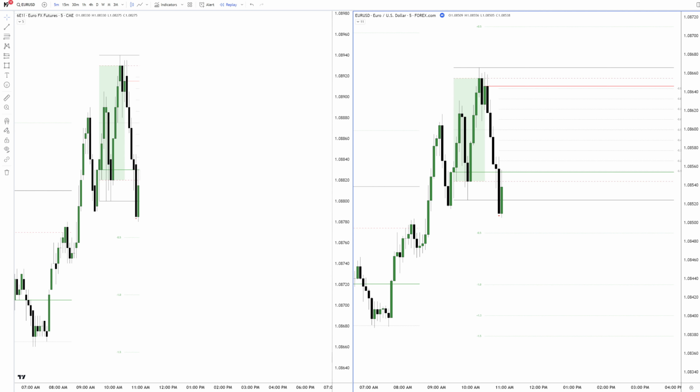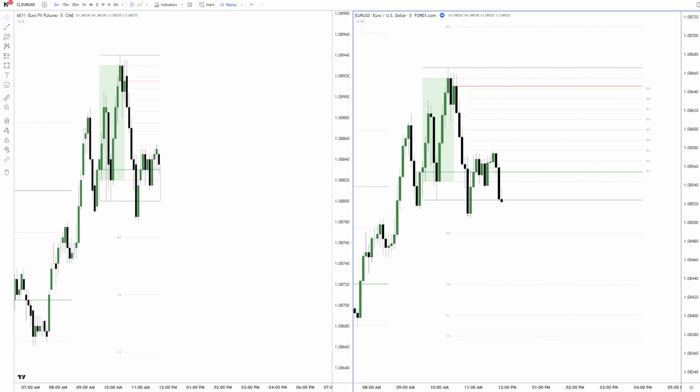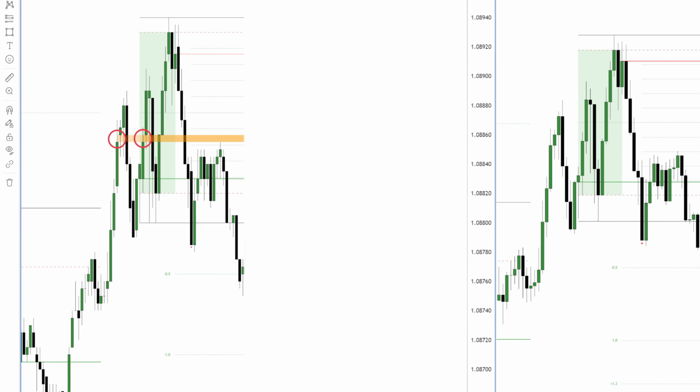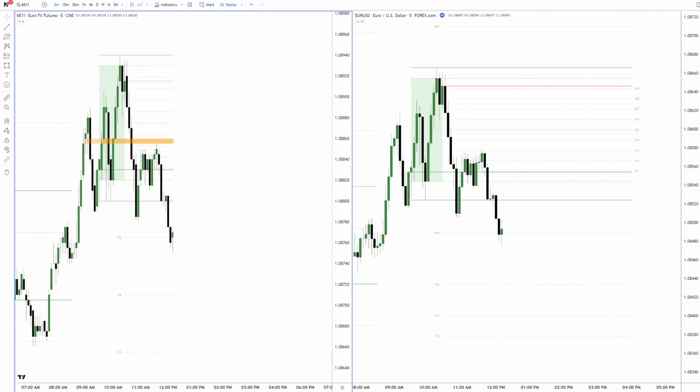The RDR printed a green DR box but confirmed short 20 minutes after its formation. It came back above the opening price to the minus 0.3 retracement level, but immediately found its way below the DR again. There's your first detail. In the futures chart to the left you have a double whip rejection, while you don't see that in the spot market price chart to the right.